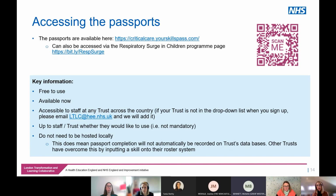What this does mean is that passport completion cannot automatically be recorded on your trust's ESR or eRoster databases. But how other trusts have overcome this is they've been inputting a skill that basically is titles aligned to the passports onto their eRoster system, so they can use the information around passport completion to inform rostering of staff and workforce planning.